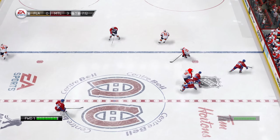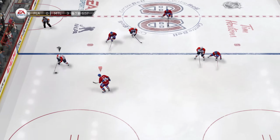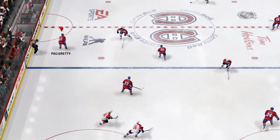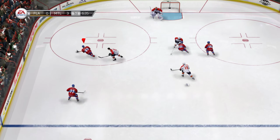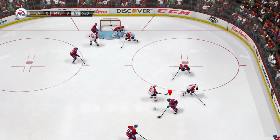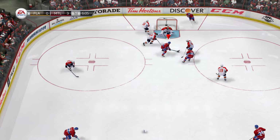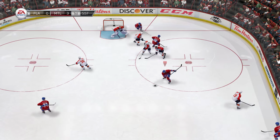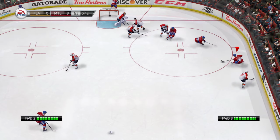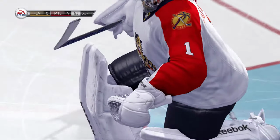They win the draw and will now set up an attack. He tried, but he turned it over to Campbell. Got that one ahead at center ice. The Canadiens shift from defense to offense. Oh, and here's a three-on-two. He can start some danger here. Look at this! Nice fake, shakes him loose, fires. Big drive, score! And that's four straight goals.